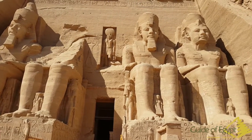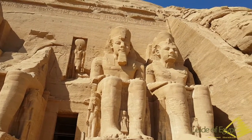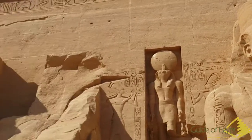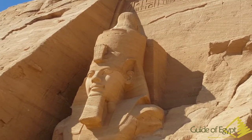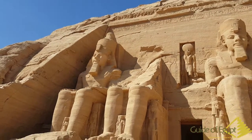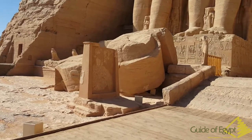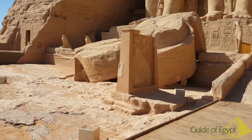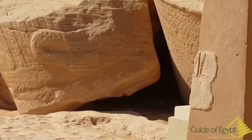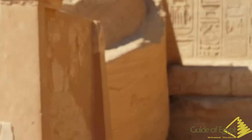Most of the visitors realize that the faces of the three statues are not the same or not identical. We are not very sure about the reason. Is that because they wanted to show the king at different ages, maybe? This is the head and the face of the broken statue. As you can see, this is the forehead and the ears, and that is the crown.